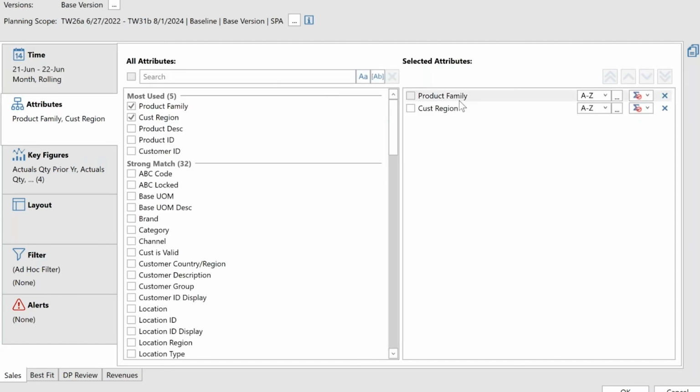Attributes, I'm looking at product family and customer region. So what I got rid of before was product description. So I could pull that back in by just clicking a button. It would come back in here. You can pick and choose the order at which you are looking at your attributes. So I want it to aggregate family first, then description, then customer region. So you would move these around.